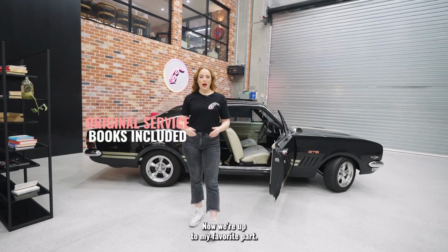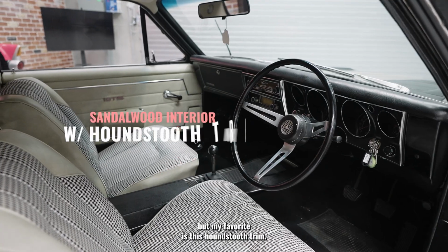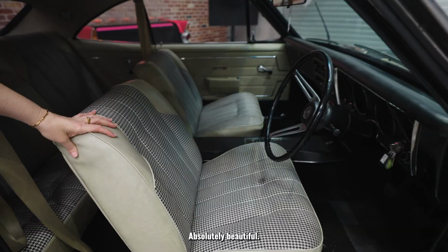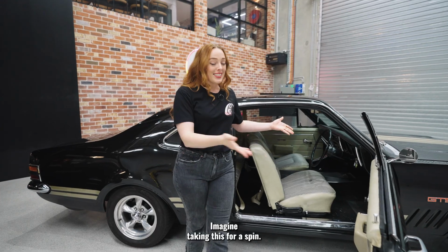Now we're up to my favorite part. So we have a sandalwood interior, but my favorite is this houndstooth trim. Absolutely beautiful, and she also has a M21 4-speed manual gearbox. Imagine taking this for a spin.